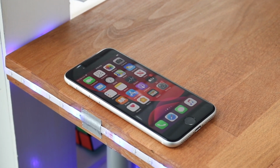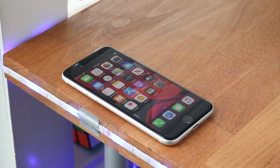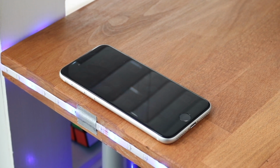It's just one of those things that people are used to because this is a $399 phone. If you want a better looking phone, get the iPhone XR. But this thing is still a pretty good phone when it comes down to it, in my opinion, in terms of the panel. Now, the iPhone 12 Pro, on the other hand, has that 6.1-inch Super Retina XDR OLED panel.